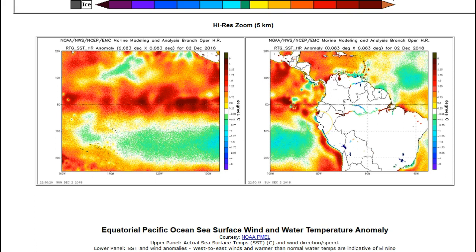This looks like it's all just being driven by what's going on in the ocean and westerly winds in the far west Pacific, but it hasn't really set up a change in the winds the whole way across the Pacific yet. More about that in a minute.